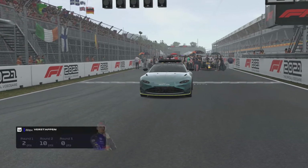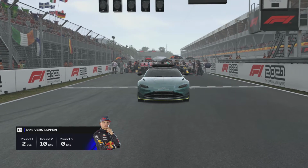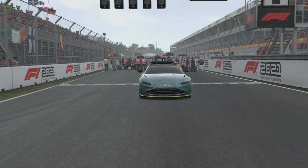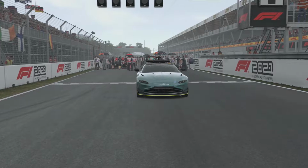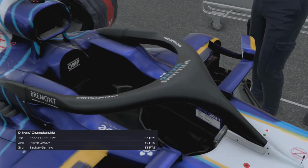Anthony Davidson joins me once again in the commentary box. And it's fantastic to have you with us here today. But I'm curious, as a man with experience out on the track, how do you stop those pre-race nerves from becoming overwhelming when you're lining up on the grid?